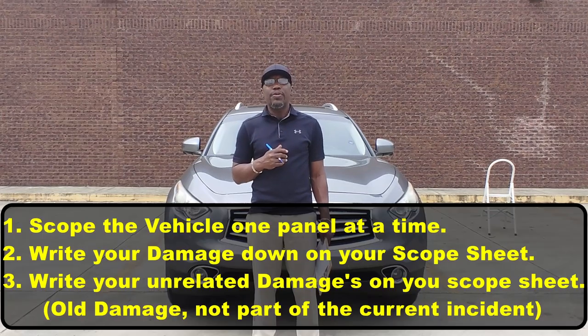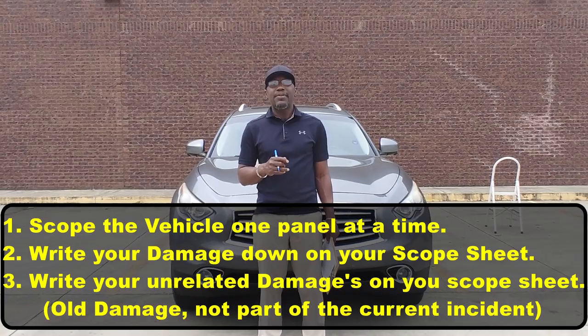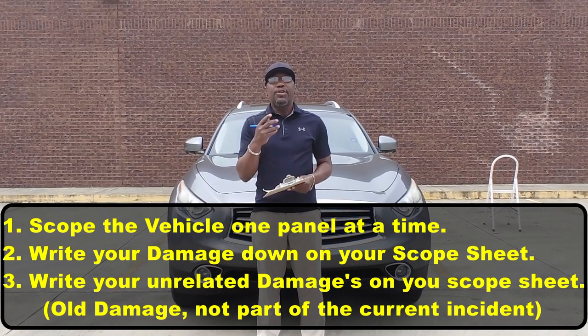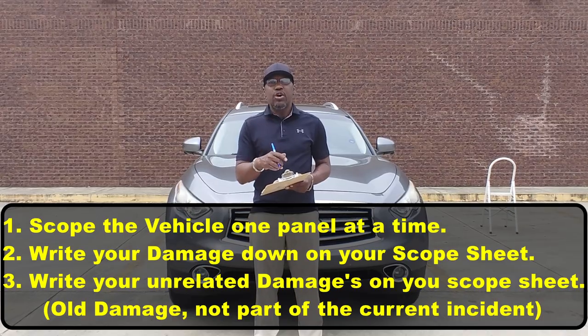Okay, we're at the vehicle to scope the vehicle for the perfect auto estimate caused by blowing wind debris. There are three things you should know when scoping the vehicle. Number one, scope the vehicle one panel at a time. Number two, write your damages down on your scope sheet. Number three, don't forget to write down your unrelated damages on your scope sheet.